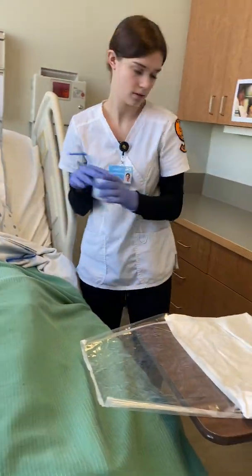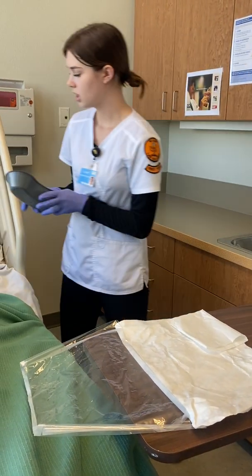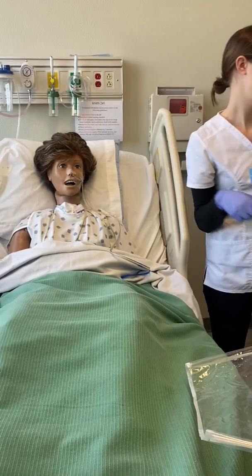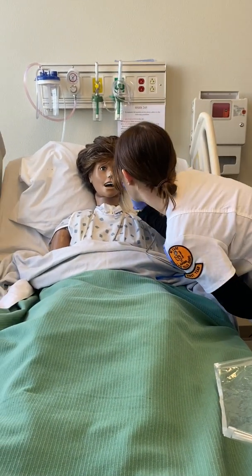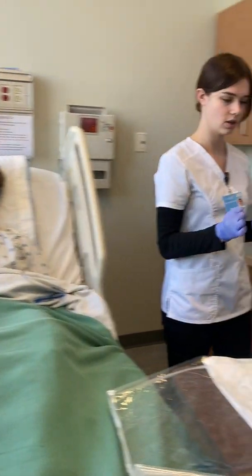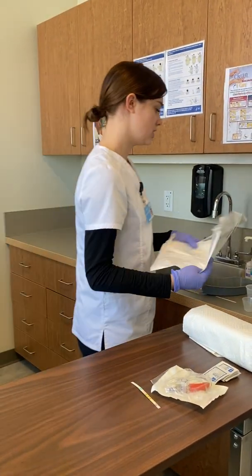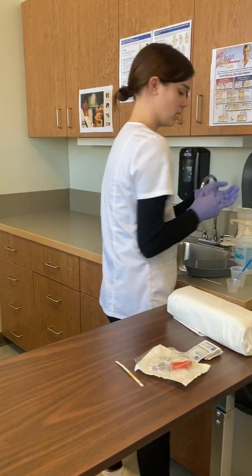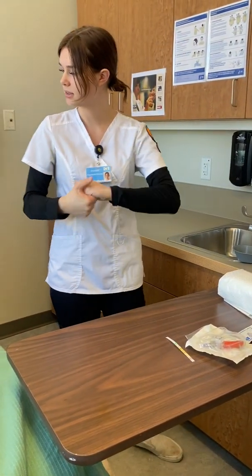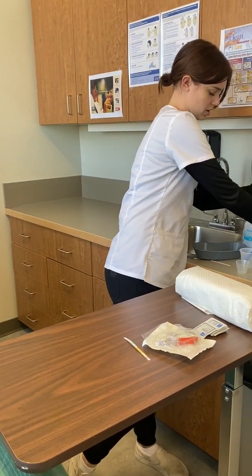Doing okay still? I'm gonna go ahead and provide some mouth care just to clean out your mouth. I'm also just gonna go ahead and check with my pen light just to make sure that I can see the tube in the back of the patient's throat. And I can, so it's looking good. Gonna discard this in my garbage. I'm gonna go ahead and take off my gloves really quick and just wash my hands. Put on a new pair.